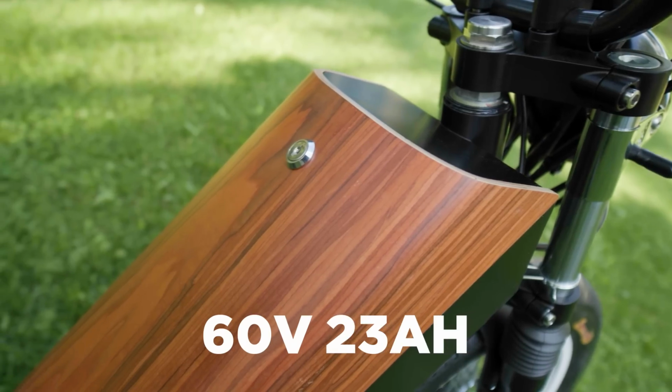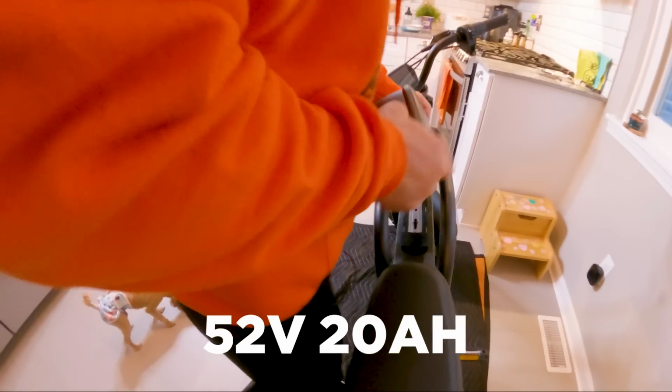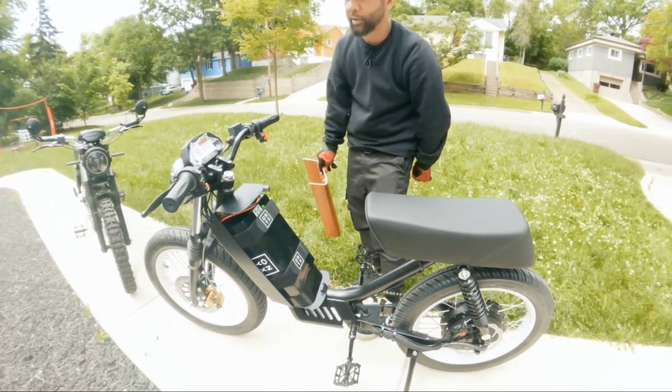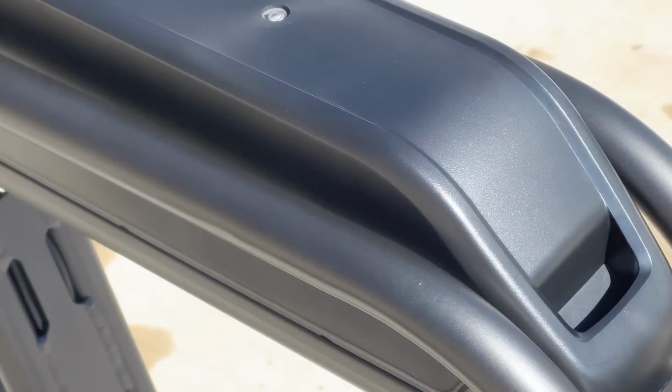Battery. The Onyx CTY2 has a 60-volt 23-amp-hour battery, while the C3STROM Astro Pro and Ride1Up Revv 1 both have a 52-volt 20-amp-hour battery. One thing to note is that the Onyx 60-volt is a custom battery specific to the CTY2, while the Astro Pro and Revv 1 use a common 52-volt Shark-style battery.